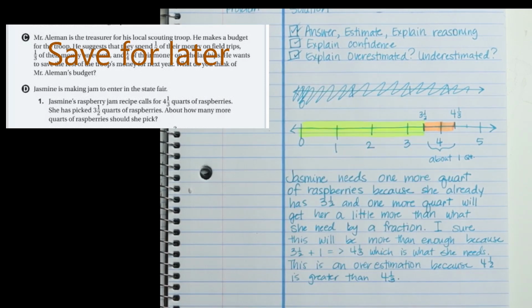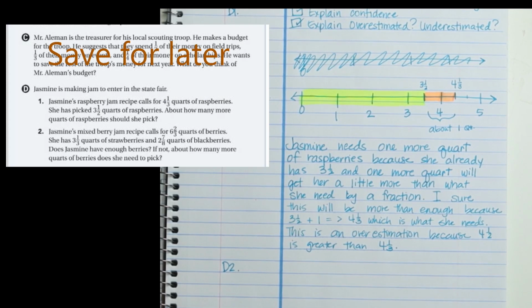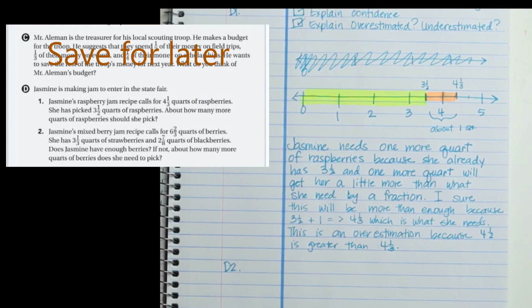All right, D2, let's look at D2. Go ahead and pause here and copy it down. Jasmine's mixed berry jam recipe calls for 6 2/3 cups of raspberries. She has 3 1/3 quarts of strawberries, 2 7/8 quarts of blackberries. Does Jasmine have enough berries? If not, about how many more quarts of berries does she need to pick?